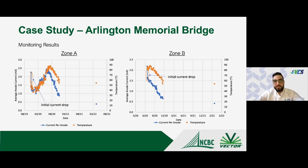These are the graphs for the current measurements. We can see an initial current drop, and again you can clearly see that the current output of the anodes is heavily based on the temperature trends. It mimics the temperature trends. And over here in 2022, we can see that the current has dropped below 0.5 milliamps. That's an indication to us that the anodes have switched from phase one to phase two, where the galvanic anode current output is taking place.